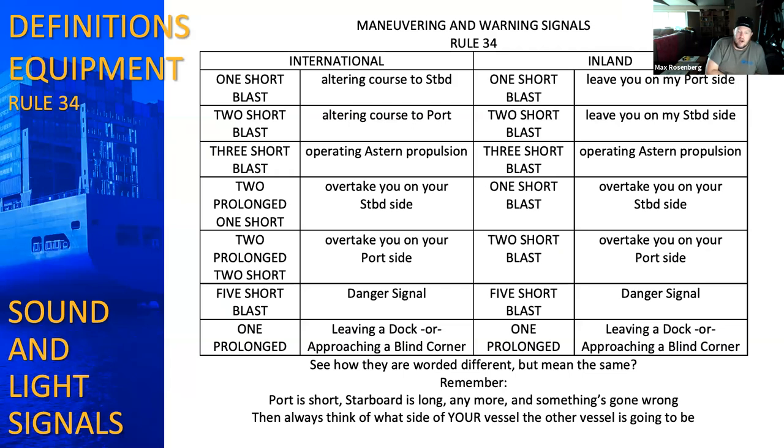So in fact, on our boats, those of us that Sea Scout in and around the Port of Redwood City, we'll use our maneuvering signals. Like we'll use one prolonged to indicate we're leaving a dock. And most of us bow into our docks there in Redwood City. So we'll follow it with three short to indicate we're backing up. So you'll hear one prolonged followed by three short.